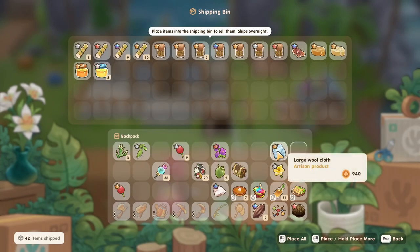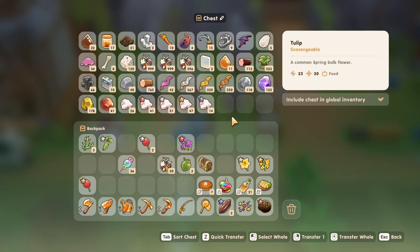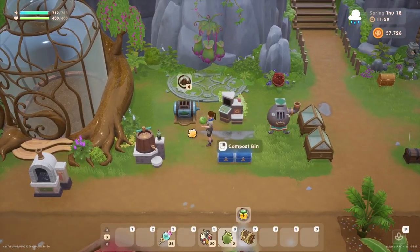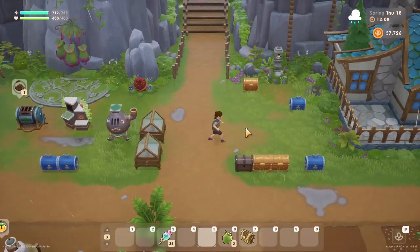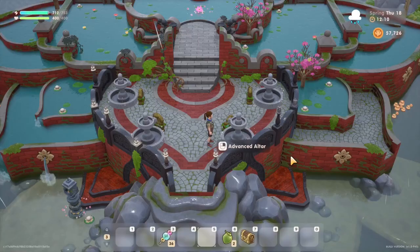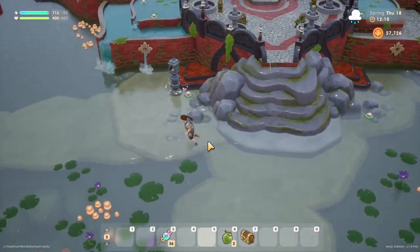Okay, so cheese, mayo, some large cloth. Somehow this sea salt is not finding its way in there. Put all these flowers away. We can sort them out later. And let's get the goddess her black truffle. Rare ranching products. Okay, so we've gotten regular feathers, but not large feathers. There's a black truffle.